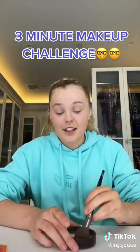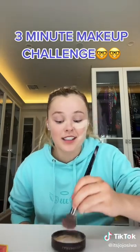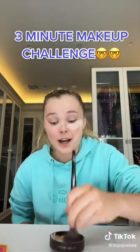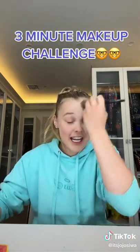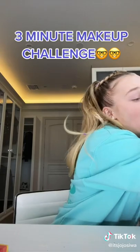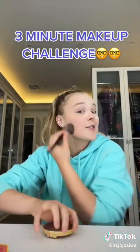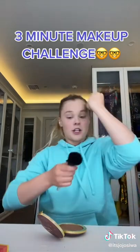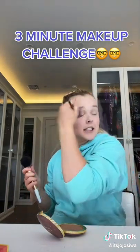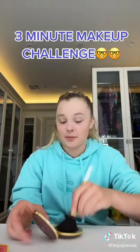Okay, we're going setting powder. I put on the absolute most setting powder in the world because that's how I get my face to not move all day, is because I put so much setting powder. Now, because of time, while I'm blending in my setting powder, I'm gonna also get my contour ready. I use contour more as like a bronzer, and normally I'll use this brush, but if I use this brush, it's gonna be less blending. Okay, good enough, because with this, it's gonna blend out more.